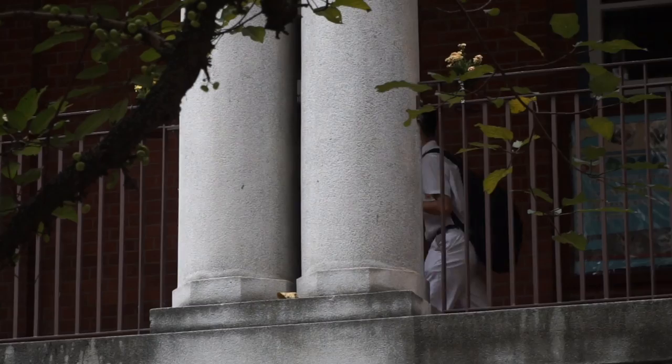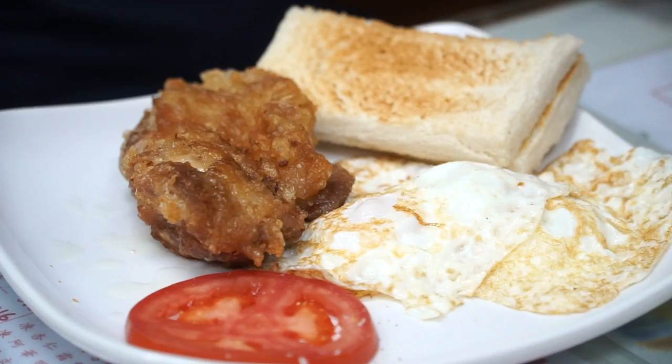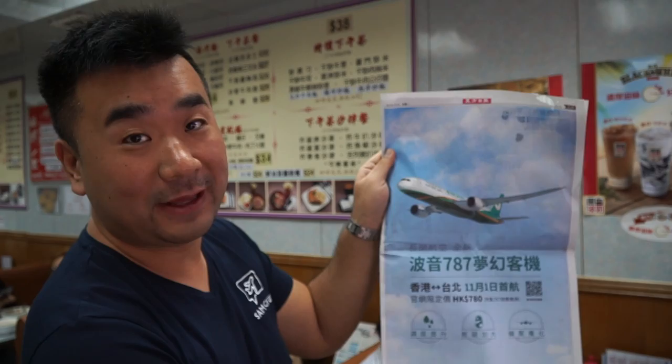Good morning. I'm gonna show you what the local breakfast in Hong Kong is like. You know what I just found? This is the news. EVA Air Dreamliner is going to be flying from 1st of November between Hong Kong and Taipei. I really want to fly on this one. Hopefully I get it.